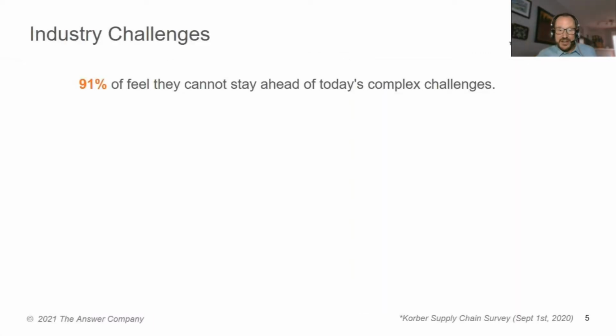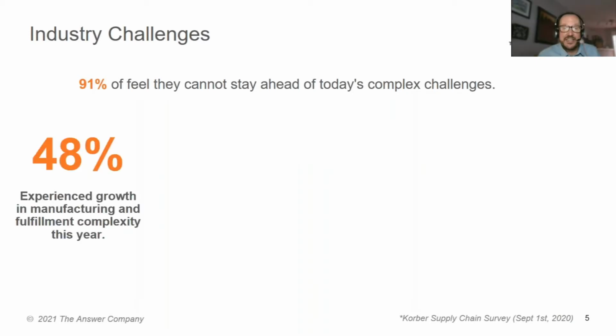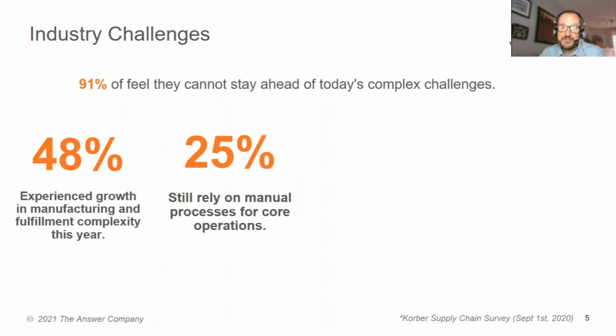In a recent survey conducted by Korber, 91% of respondents indicated that they are struggling to stay ahead of the curve. 48% said they experienced growth in their manufacturing, which is great, but along with that, they're seeing increasing complexity in their operations. 25% of companies continue to use manual processes for those core operations. There's nothing wrong with manual processes, but what they lack is scalability. So as companies grow, these reach a point where they become unmanageable.